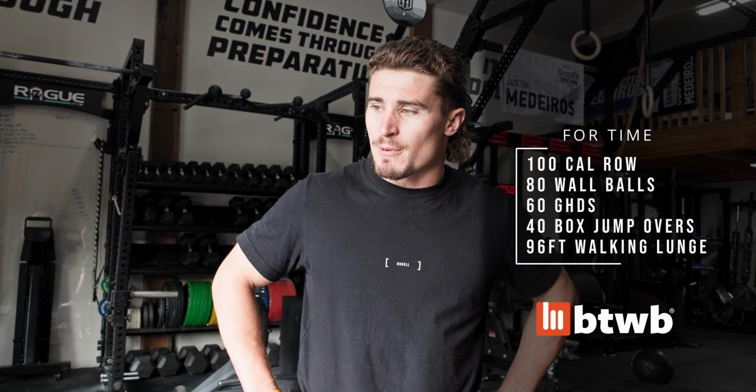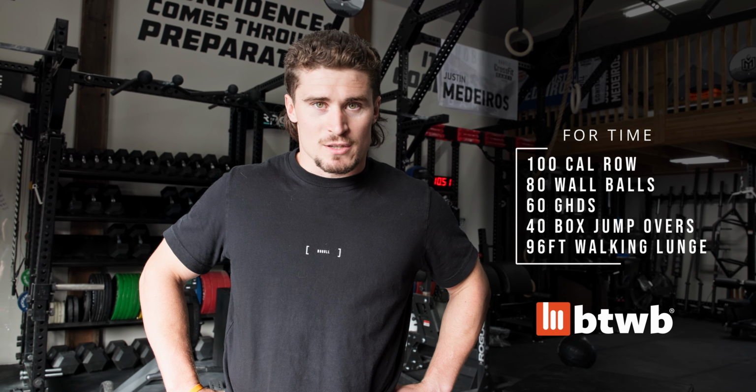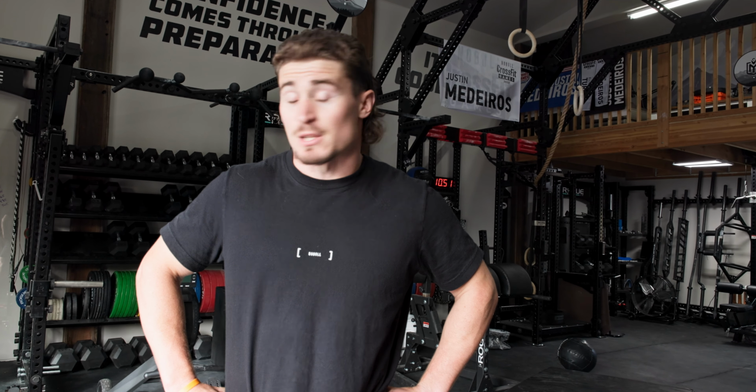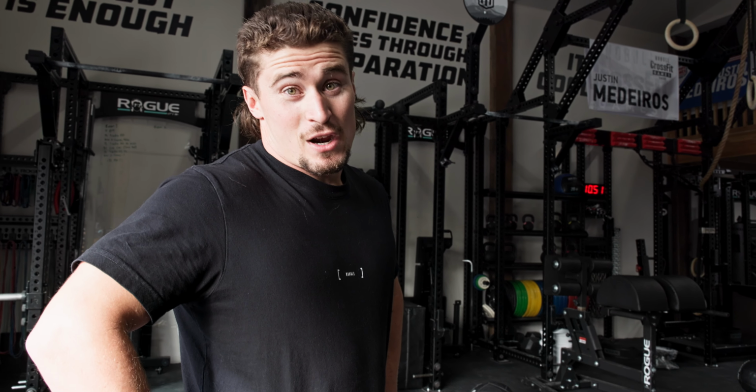It's a big chipper. I think people were finishing it in like the 12-ish minute range. I'm not sure, I'll have to go back and look, but it doesn't really matter. We're gonna hit it with everything we got today. It starts out with 100 cal row, straight into wall balls, which is probably gonna get very real. You wanna push that row pace. There's definitely time to be made up there.